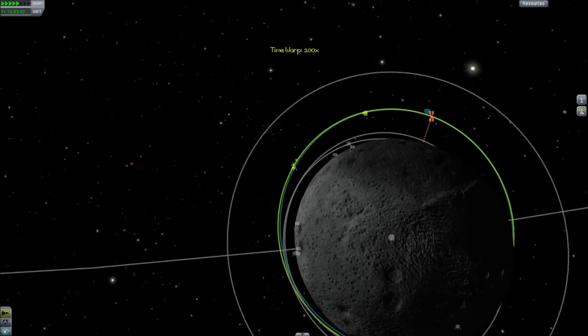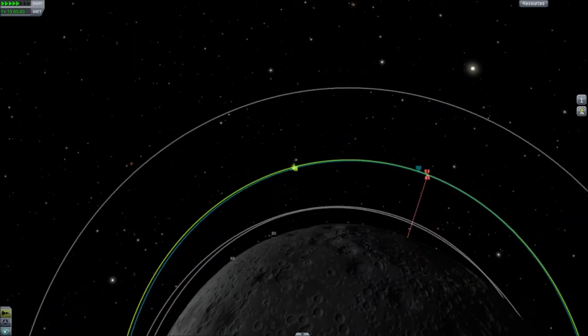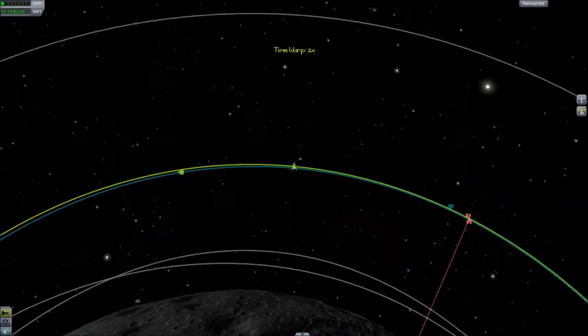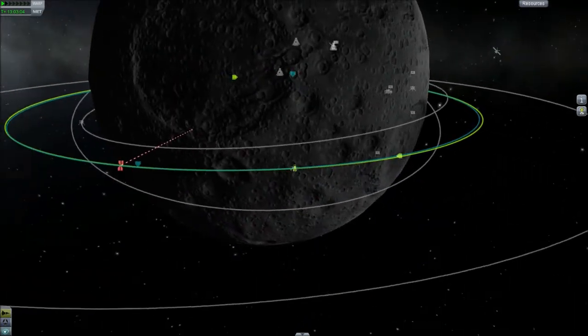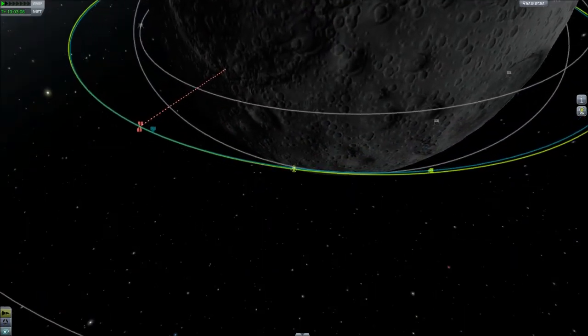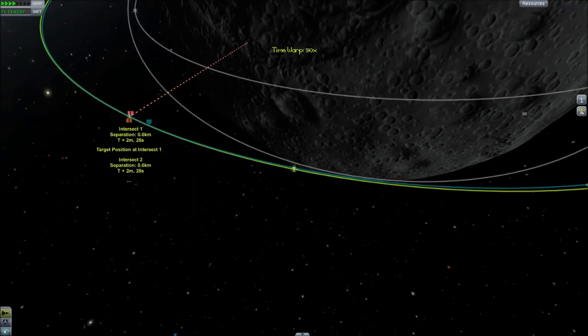I'm surprised. I'm really amazed at how much stuff I have just floating around the moon. I think I have almost more stuff around the moon than I do around Kerbal. Well, not quite, but it's a contest. It's a contest, I'll say. Okay, getting closer now.